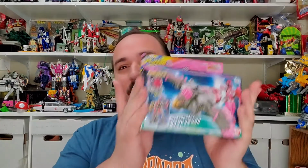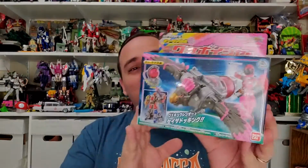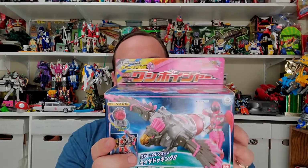So to start off, we got the Washi Voyager from Kyuranger. This is pretty cool. One of my favorite designs on this, actually. I really like the bird styling that it's got going with it. And I find it kind of odd that they don't have more quite like this one.